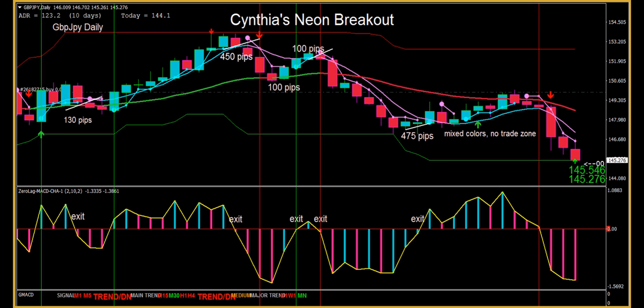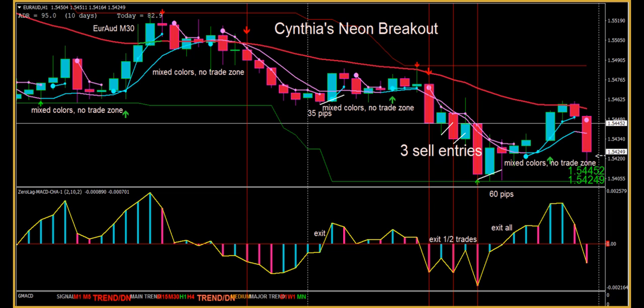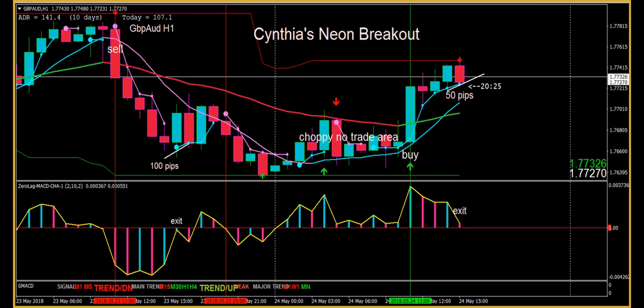My latest MT4 color-coded trading system I call Neon Breakout. This trading system specializes in trading retracements, and you'll be able to easily see multiple entries and sell trades. And I've drawn some vertical red and green lines to show you my sell and buy entries and the number of pips that come from it.